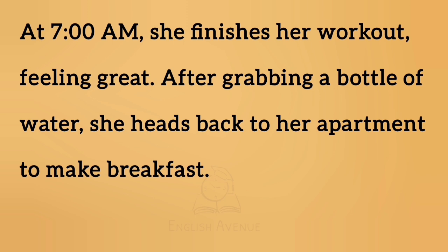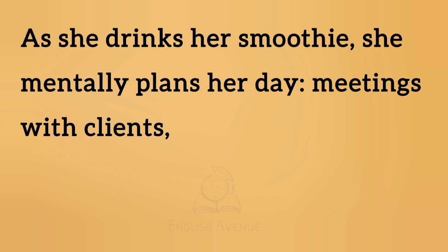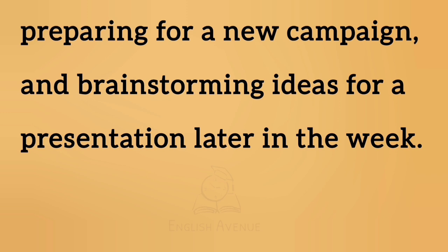After grabbing a bottle of water, she heads back to her apartment to make breakfast. Today, she decides to make a simple smoothie: spinach, banana, almond milk, and a scoop of protein powder. As she drinks her smoothie, she mentally plans her day. Meetings with clients, preparing for a new campaign, and brainstorming ideas for a presentation later in the week.